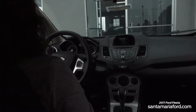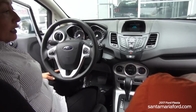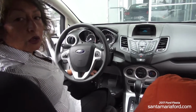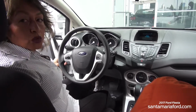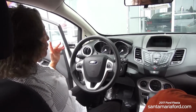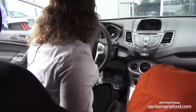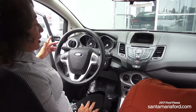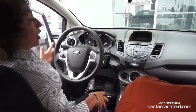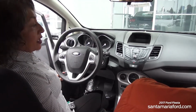Again, as I said, you have a 6-way manual driver's seat here, and for it being a Fiesta, a smaller vehicle, people like to think that it's more of a fun drive. It takes the curves excellent. With its humble and responsive driving, I think that this little car you'd have some fun with, because again, as I said, it loves curves and straightaways as well.